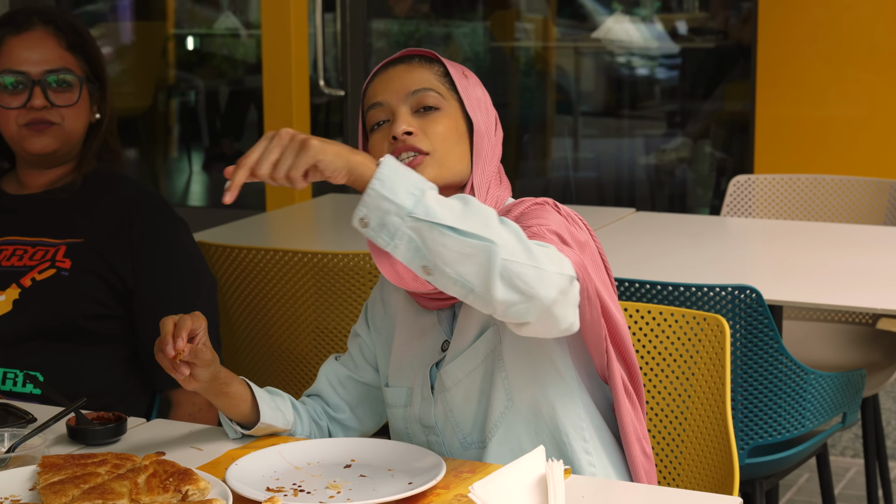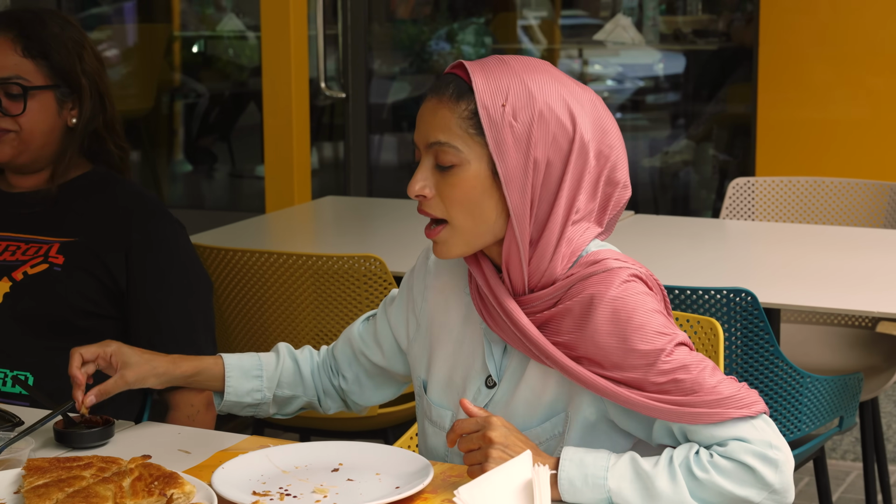We're going to leave Ketki here to finish everything else. The rest of us are going to hop over to the next place because we still have more cheesy slices to get through. Wow.